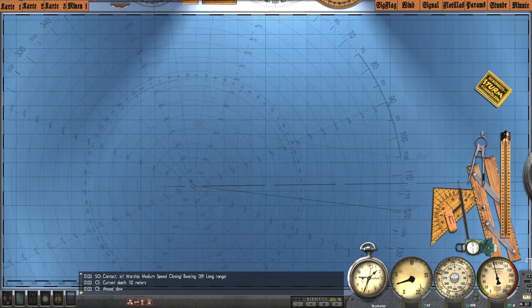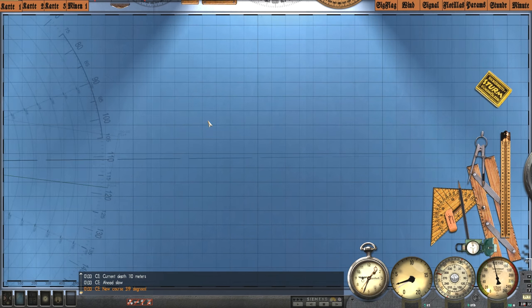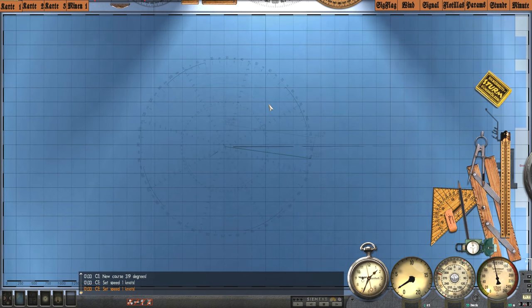Okay, well, let's go ahead and turn. Let's bring her down to 2 knots, please. Is that the shore coming towards us? I think it might be. So this is developing into a situation.